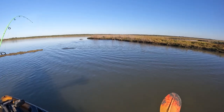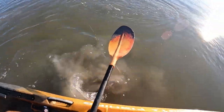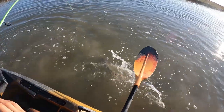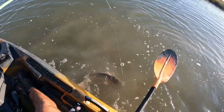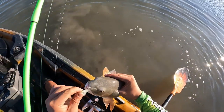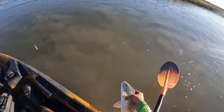They're still going, which is good. They're still feeding. Look at them go still. How about that, guys? Nice little slot red. In the morning, can't beat it. It's probably about, I don't know, 22 inches, I'd say. 22, 23. Boom.